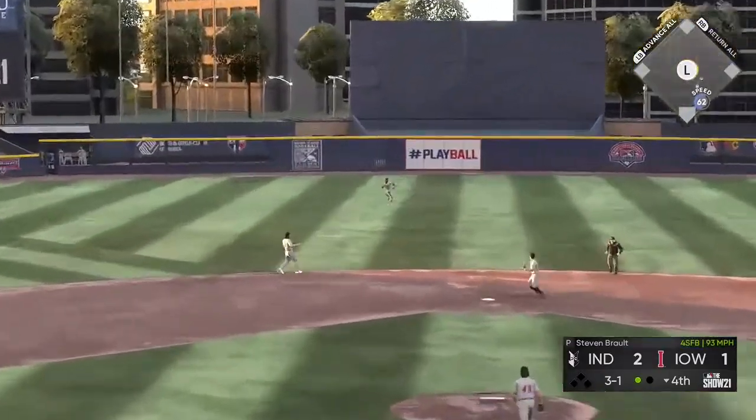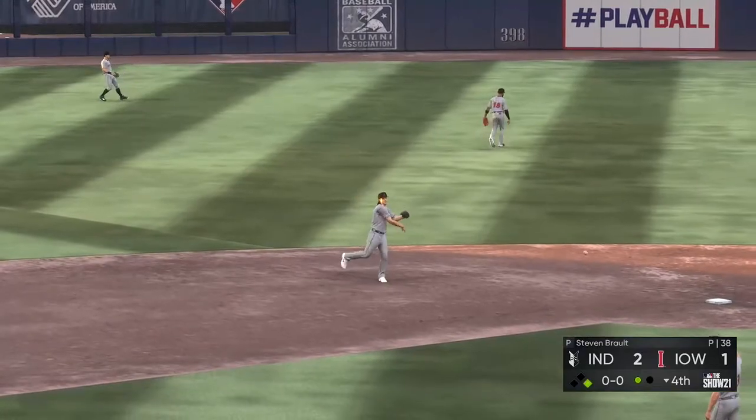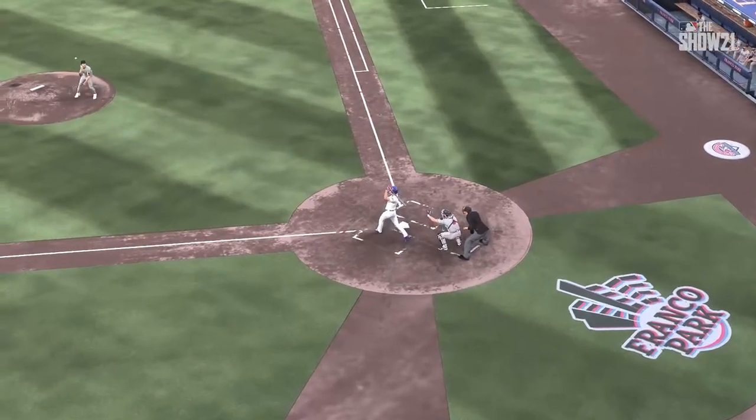Line towards center field. That's his first base hit, making him 1-for-2 now. 3-1 fastball, middle cut, and he didn't miss it. That's the fight throughout the course of the game, to get yourself into count leverage and capitalize.